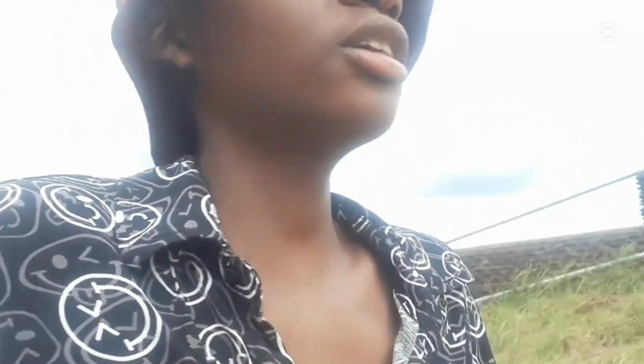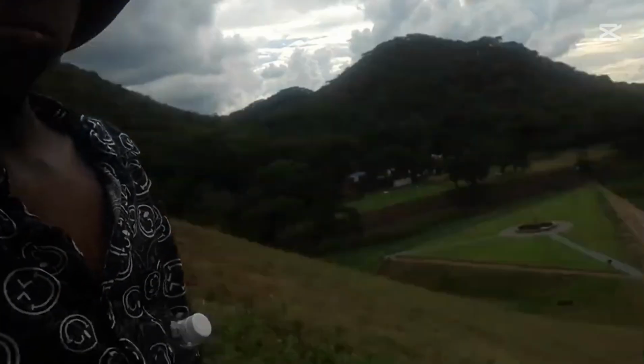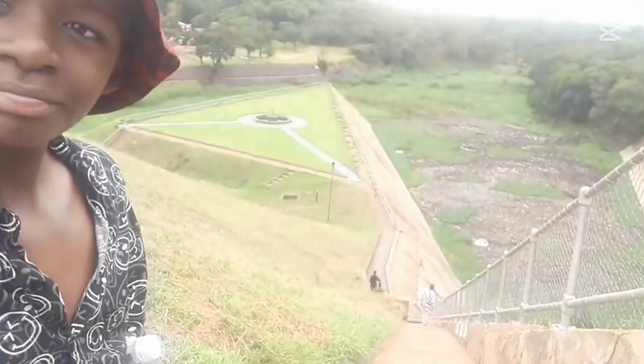And then we have this big slide. No, not slide. Why do I keep on calling it a slide? A staircase. Just look at it. Yeah, that's crazy. But I'm going to go down and see you guys when I'm back. I found a wishing well.